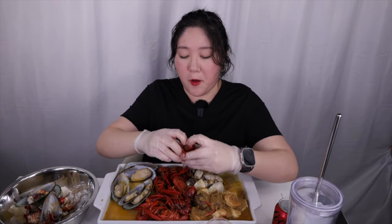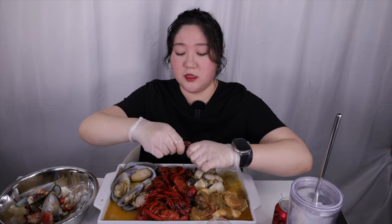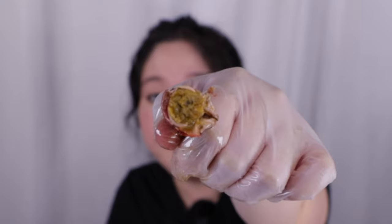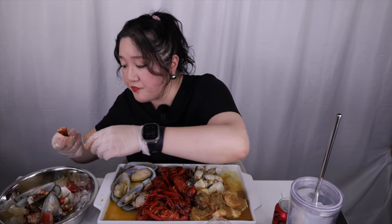Good. I like to get close enough to the crawfish. I don't want to say brains. Guts. This stuff. It's pretty good. Perfect amount of spice. Out of eyeball. Or something, I don't know.